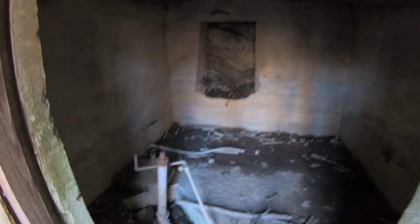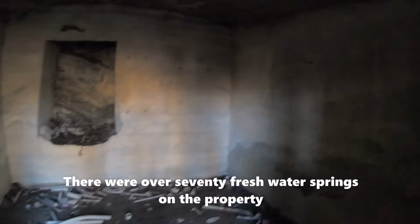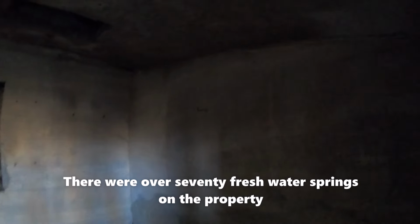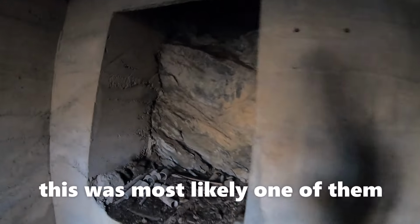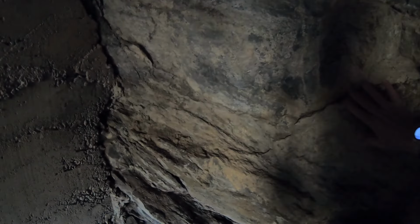God, it's spooky. Some old pipes here. I don't know what this was. If you know, please leave it in the comments. And there's the rock from the hill right behind us. So I don't know what this would have been built for. What do we got going on up here? Piece of iron.